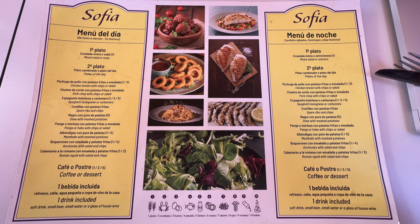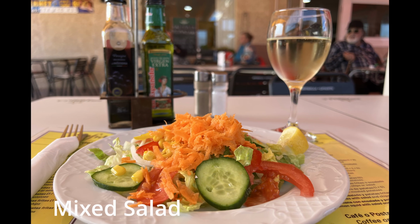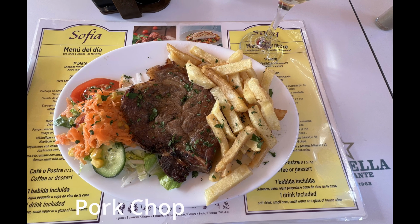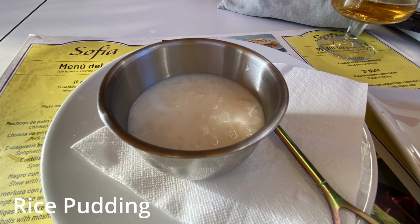We are now at the end of Calle Careezo by the Pink Lake. We've just been there, as you know. And we've come here to Sofia's restaurant for our meal of the day. €10, 3 courses, and a free drink. And it's very good. Enjoyed it, haven't we? It's been nice, yeah. What did you have? I had ensalada to start with, followed by chuleta de cerdo con patatas fritas y ensalada, and then arroz con leche, and vino blanco. Very good. What's that? Rice pudding.